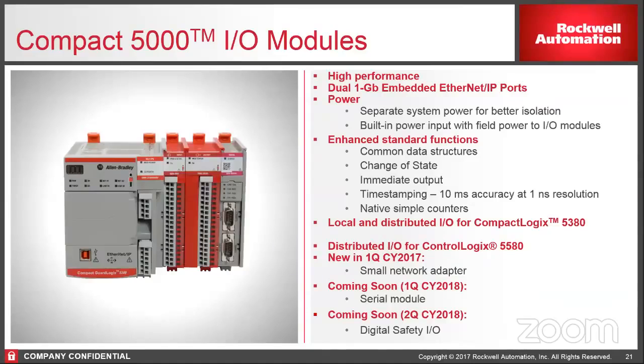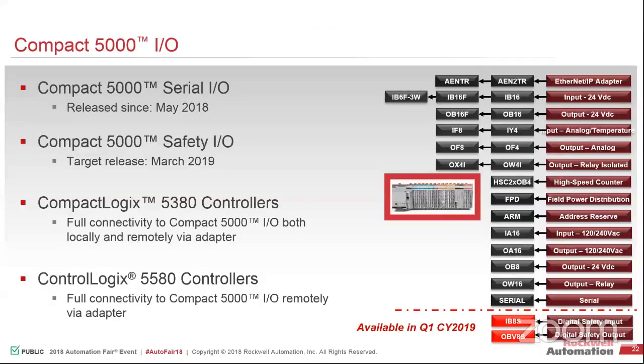The safety I/O you see there for the 5069 will be available second quarter, third quarter, I believe. The serial is available now? Yeah. What's the part number? 5069, I believe, SER, or serial. Yeah, 5069. It is Modbus RTU, not Modbus TCP/IP. Are you doing TCP? We are working on it. It should have been out. It hasn't. My assumption as of right now is probably the end of the year.